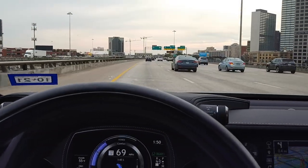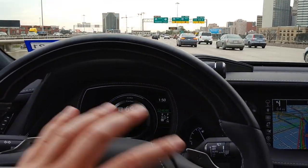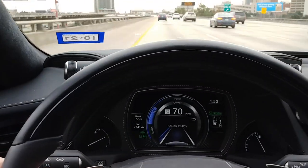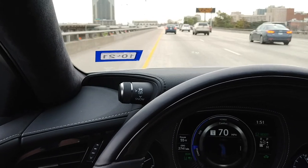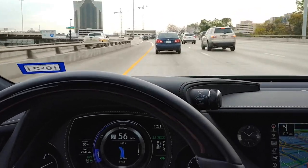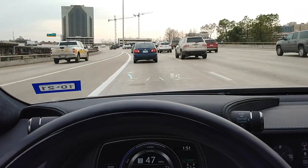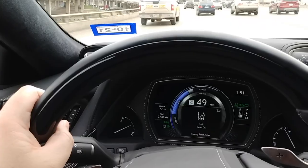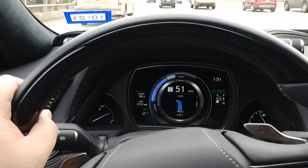Also, as I'm driving along, let's cancel the radar here. Okay, and if you encroach on the line, it's going to beep at you. Oh, only if you have this enabled. There we go. So let's see how it likes me cornering here.